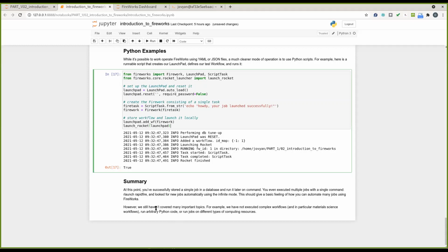Okay, of course, we still haven't covered many other important topics. So no complex workflows. This was a 1 step. The previous quick start was 2 steps. And of course, we haven't looked at any material science workflow. We haven't run additional arbitrary Python code or run on different types of computing resources. So for the basic introduction to FireWorks, I am now done.